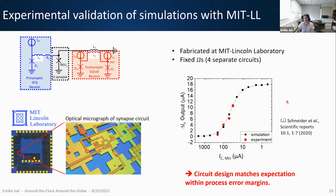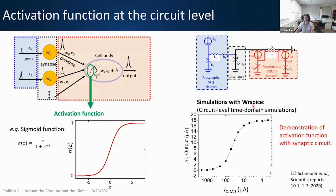And one thing I really should insist on is that WR-SPICE is a time domain simulation. So it's not some random values that we put here. We really put in all the properties that we have of the device, all the connections in between, and a lot of things. And we hope that 125 gigahertz is actually reasonable. When we do it experimentally, we're probably going to tune the properties on purpose to work at a slower speed because it's easier to measure. But we really think that we can reach this speed.